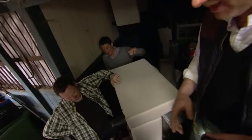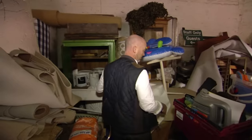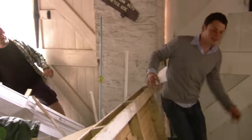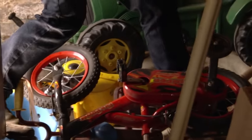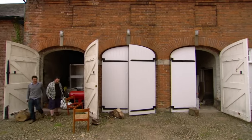Nice, but... No. If you know what I mean. It's a gun cupboard, Philip. Tricky things to sell, gun cupboards, because there's not an awful lot else you can do with them. Not going to have guns in them. No. OK, let's leave that for now. Is there another shed to go to, Philip? Yes.